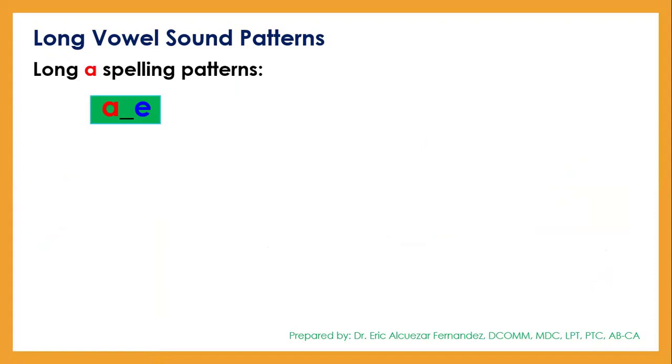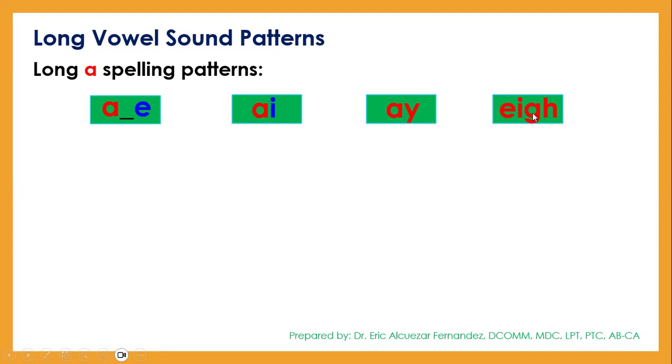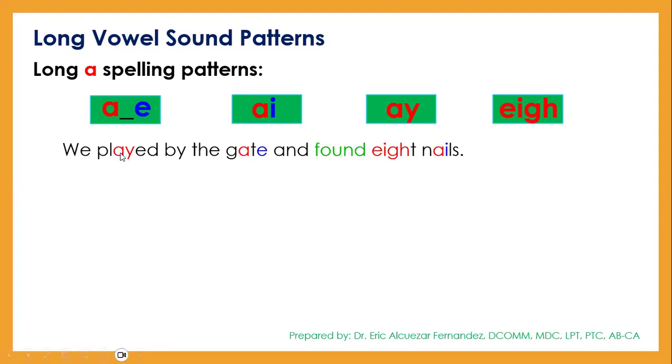So the long A, like that you pronounce A. If you see a word like this with the A and then a silent E, that's a long A sound. And if you see A and I, that's a long A sound. Also A and Y is a long A sound, and also E-I-G-H. Example: we played by the gate and found eight nails. All these ones, played, gate, eight, nails, are long A sound.